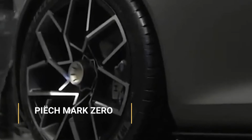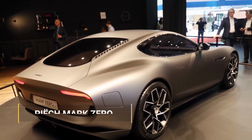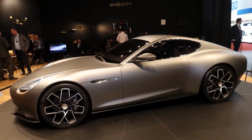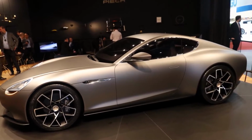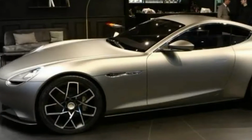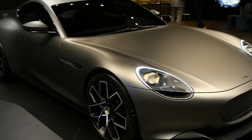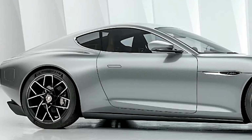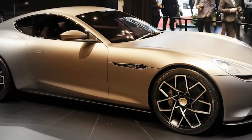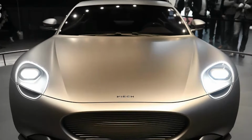The Porsche Mark Zero. This vehicle looks similar to what James Bond may drive in the future. The Porsche Mark Zero is both timeless and futuristic at the exact same time. The Mark Zero is another remarkable electric car that takes its ideas from classics like the Ferrari 250 GTO, Jaguar E-Type, and Shelby Cobra.